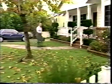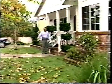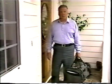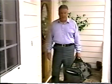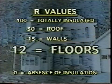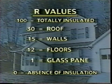In the construction business, R value is used to describe how well a particular material insulates. It's a measure of that material's resistance to the passage of heat through it. Each R value is like a grade on a report card. R100 means totally, perfectly insulated, and an R value of 0 means a total absence of insulation. Here are some R values typically required by today's modern building codes. Can you guess what the R value of a single pane of window glass is? It's 0.9. That's right, it's less than 1%.